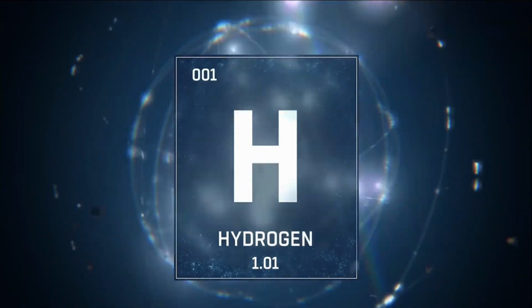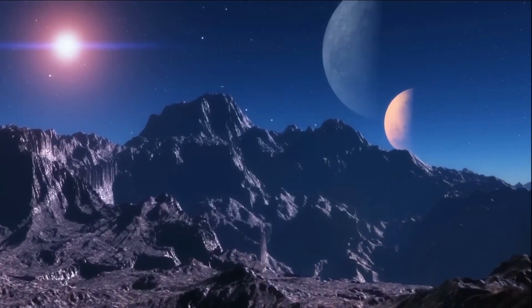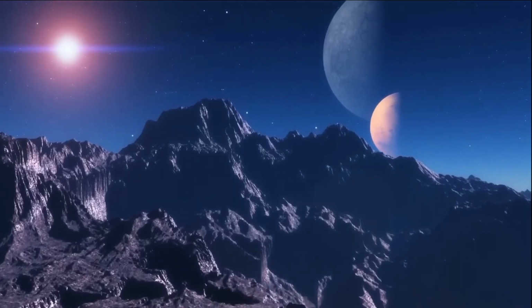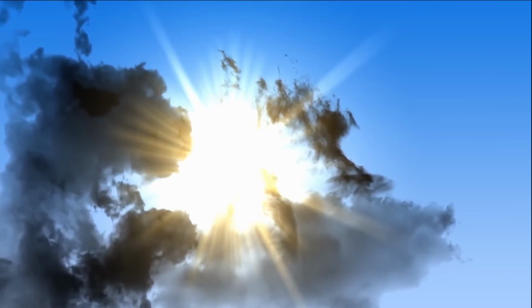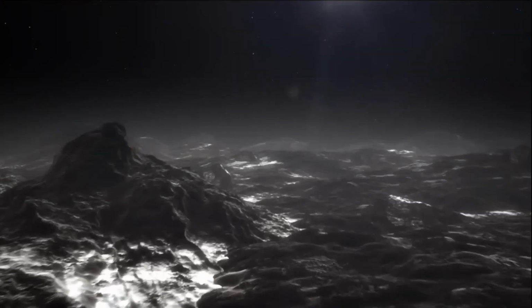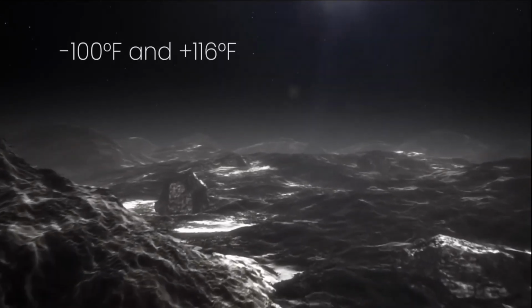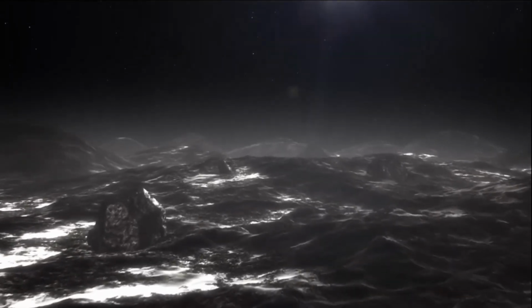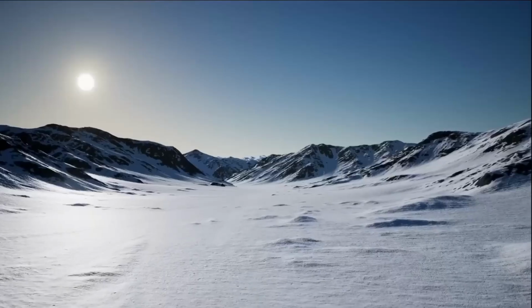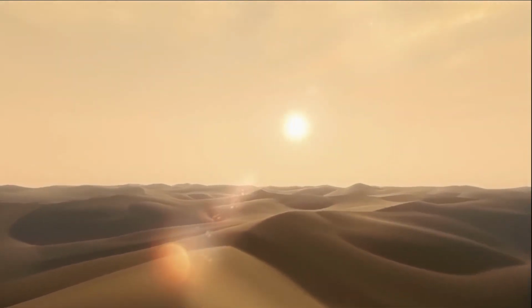If the hydrogen envelope is too thick, the temperature and pressure of the water layer beneath would be far too great to support life. On top of all of this, despite being cooler, red dwarf stars tend to be more active than Sun-like stars. Thus, the planets may be exposed to higher quantities of damaging ultraviolet radiation than what we're used to here on Earth. Because of this, surface temperatures can range between -100 and 116 degrees Fahrenheit, or -73 to 47 degrees Celsius. That means the surface could, on average, be colder than Antarctica or hotter than Earth's most blistering deserts.